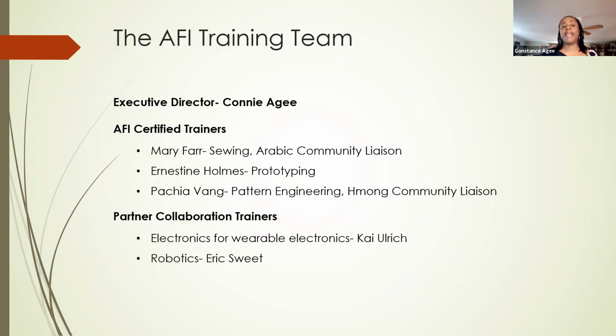I just want to take a minute to introduce to you and let you all become aware of our team. And as I said before, this is our second cohort, and things have really started moving. We've had staff, of course, with AFI as far as the fashion piece of it, but now that we're incorporating the manufacturing piece, we've actually come to start training what we call AFI Certified Trainers.